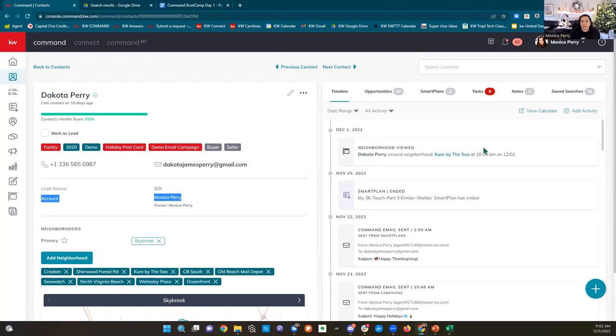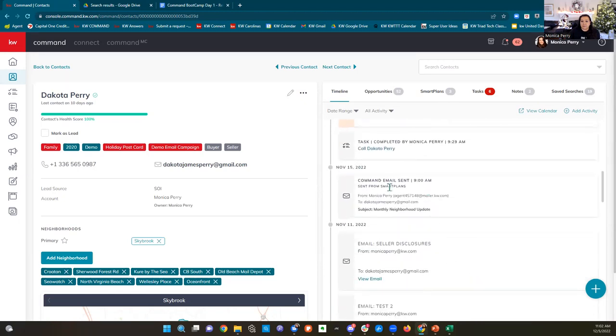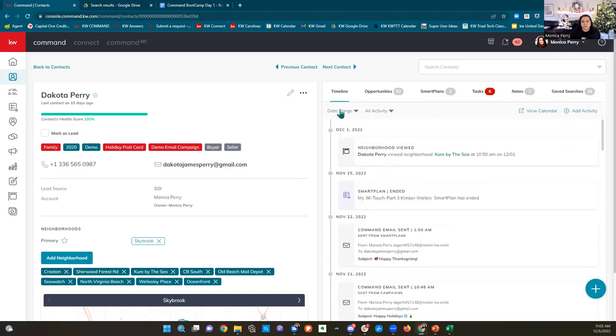Over here on the right is their timeline. You can see everything I've done with Dakota is in his timeline, right? This email is a Gmail email. I told you if you connected your Gmail, it would track inside of the contact. If you send a smart plan email, it tells you. This one was actually sent from campaigns. This one was sent from smart plans. So it tracks where they're all coming from. I can filter by date range. I can filter by activity. Was it a meeting? Was it a call? Was it an email? Was it a text? All these different things I can filter by here in their activity timeline.